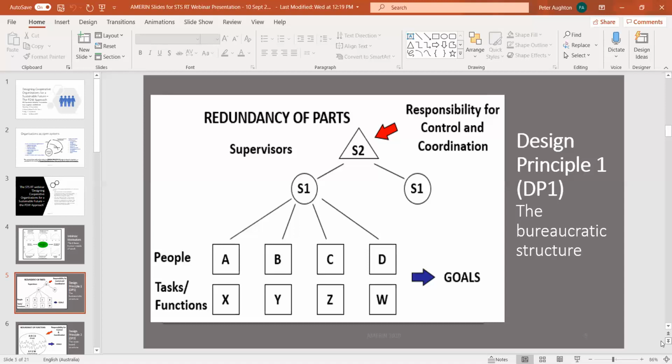What you were describing there were two silos. Yes, exactly. This structures people in silos. It structures departments in silos. And as soon as you create silos, you get things falling through the cracks going from one silo to the other. That's why it's a redundancy of parts. You're breaking the whole task that a group could do into parts, either at the job level or at the department level.